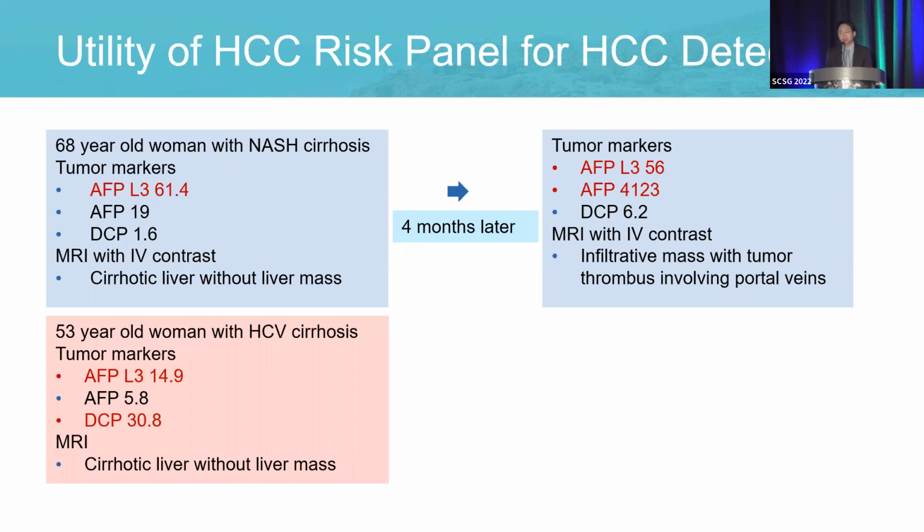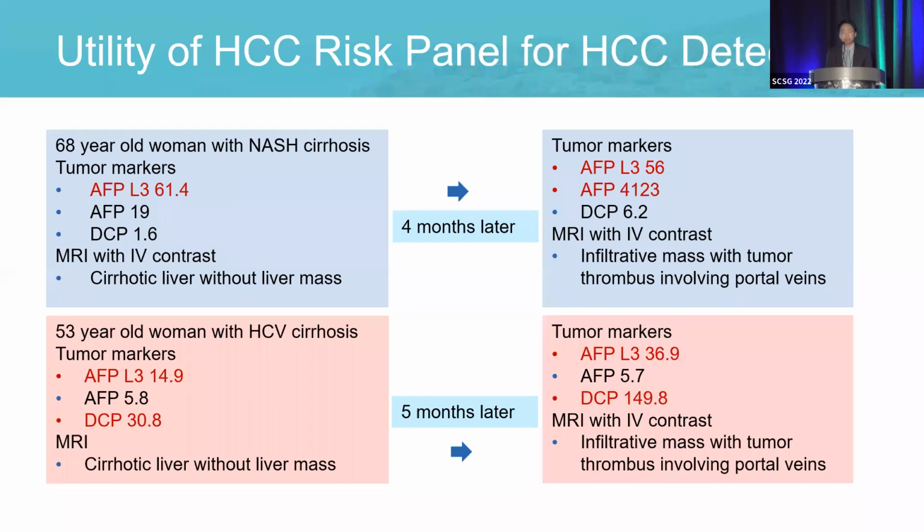This is another patient that I saw last month, who has been listed in our transplant listing over the past 5 years for hepatitis cirrhosis of the liver. The patient has been doing well, but earlier this year, the AFP-L3 level, which was usually normal, went up to 14.9, and DCP was 30, while AFP was normal. And the MRI of the liver showed a cirrhotic liver without any liver mass. This panel was repeated. AFP-L3 rose to 36 and DCP to 149. AFP was still normal at 5.7.